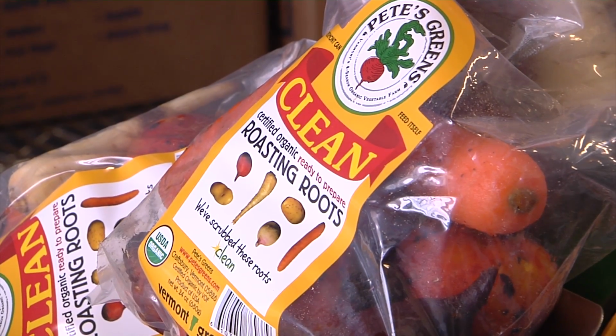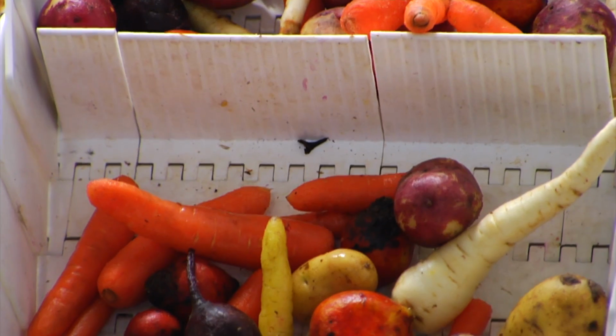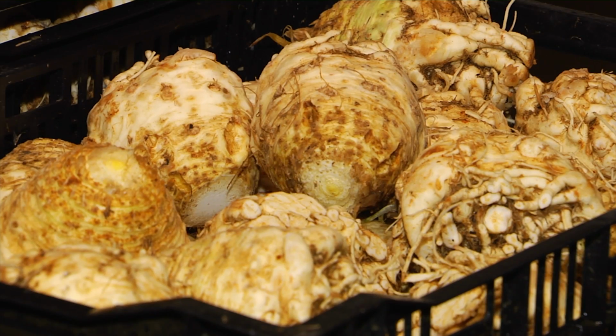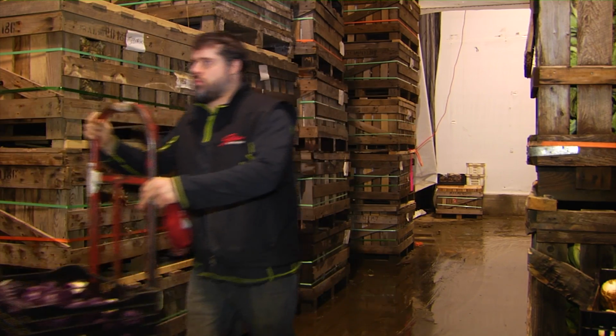Pete's Greens is one of the largest producers and distributors of organically grown storage crops like carrots, onions, and potatoes in Vermont. This storage thing has really helped us to make a well-rounded year-round business where we have quality managerial staff that stays year after year and has really taken a lot of the crazy ebbs and flows out of vegetable farming in a climate like this.